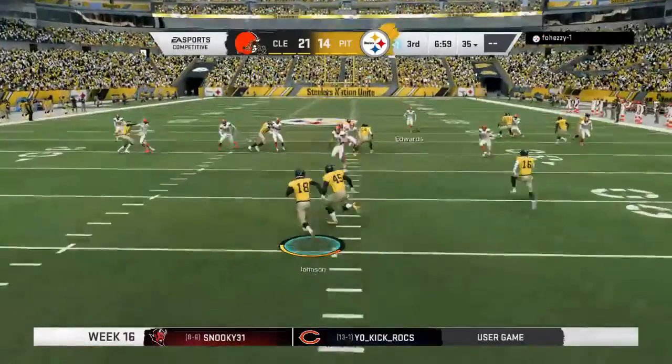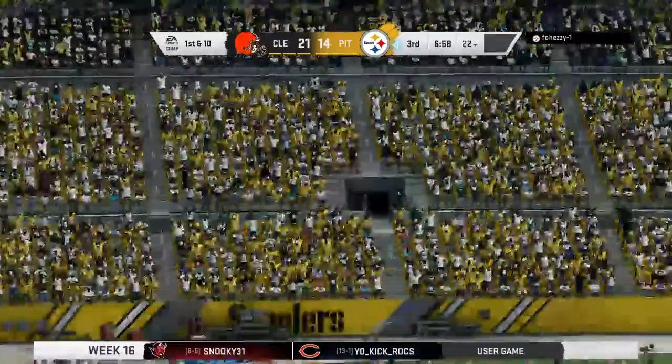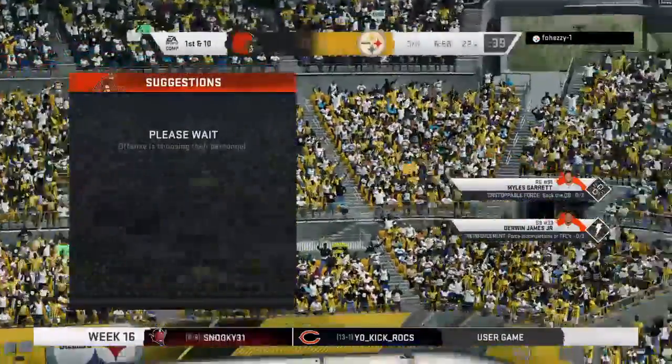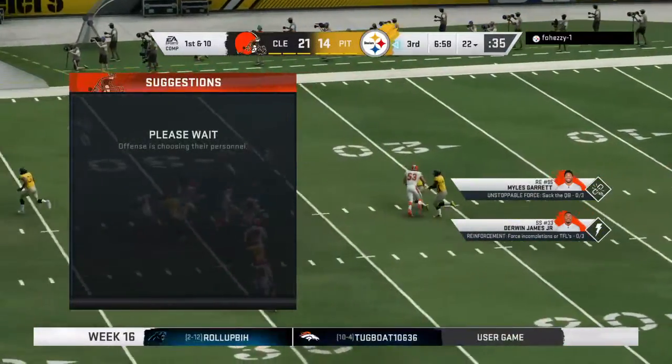This is taken at the 3. And he'll take this up past the 20 and down at the 22-yard line. The Steelers take over first and 10 at their own 22-yard line.